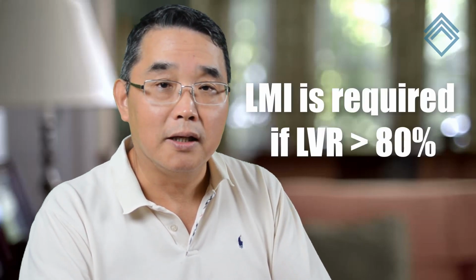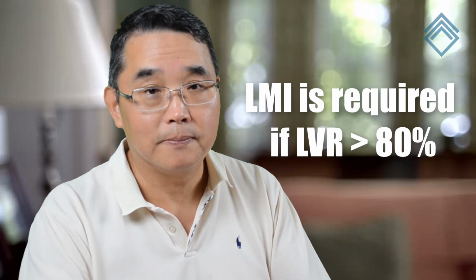For the banks, 80% LVR is the sweet spot and the line drawn in the sand. If LVR is 80% or under, the loan is considered to be safe and low risk. Above 80%, the banks will consider the loan as high risk and need some coverage. That is where the lender's mortgage insurance comes into play. When you borrow more than 80% of your property value, or LVR is over 80%, the bank will need lender's mortgage insurance for your loan.